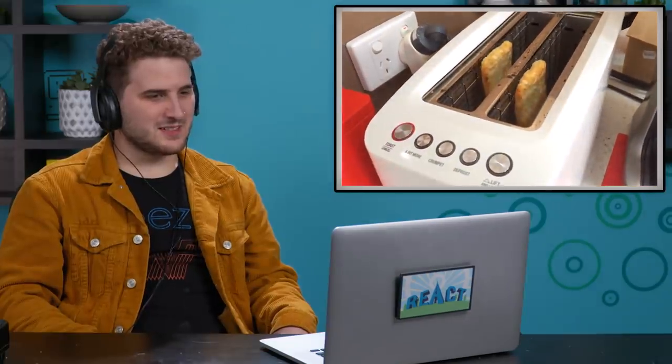My favorite. There they go. What a high-tech toaster, too. Damn, man. This is blowing my mind right now. Look at them just rising out of the toaster. That was kind of badass.